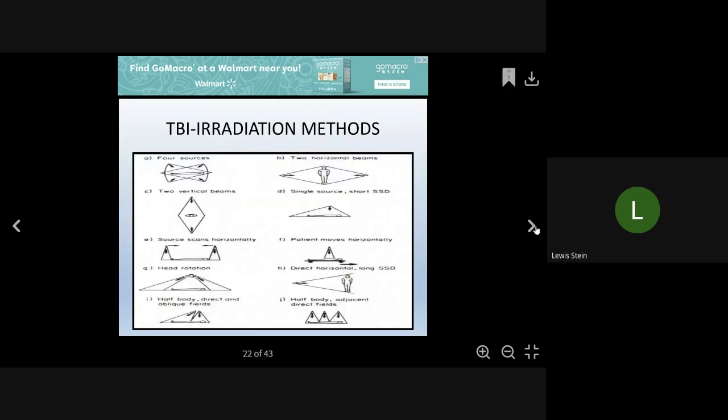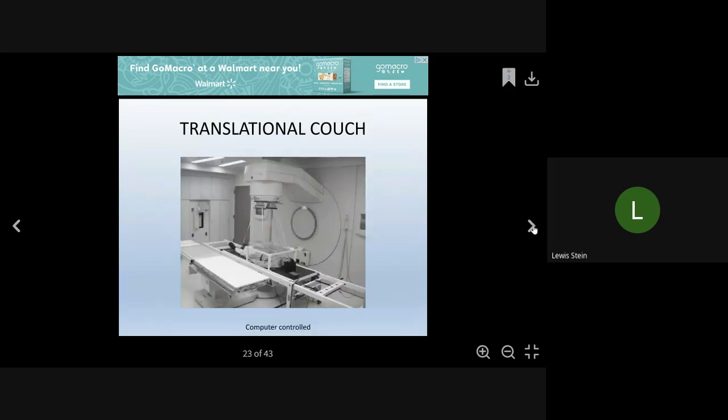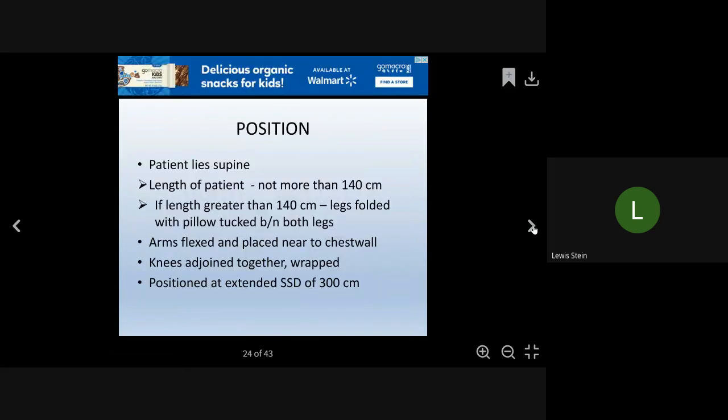What's used, there's various kinds of methods, looking at the different beams from different numbers of sources, whether it's a single source or horizontal beams or a variety of different techniques that are there. You might find that interesting. Again, some of the technology that's there. Typically the patient, in this case lying supine, they give you an idea of roughly the length of the patient, not more than 140 centimeters.